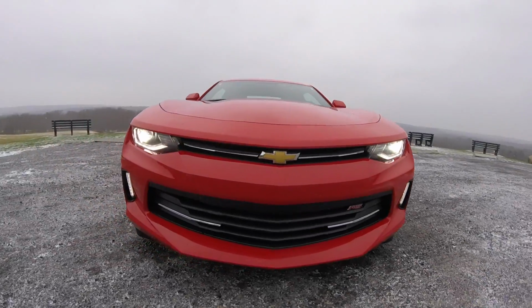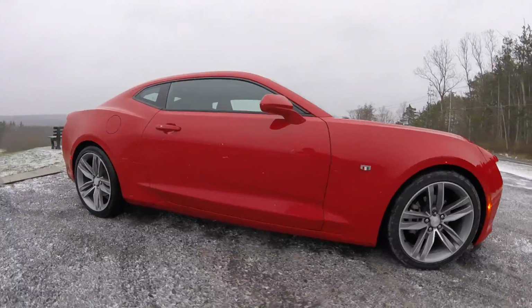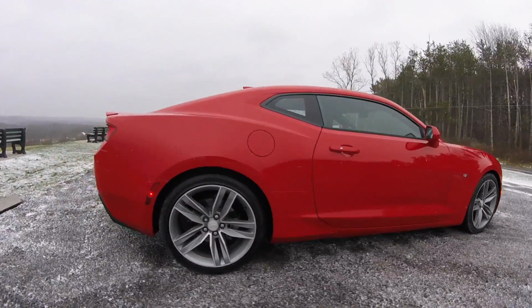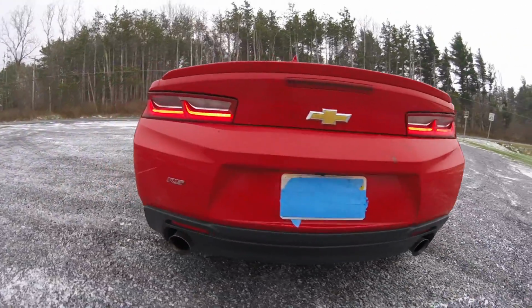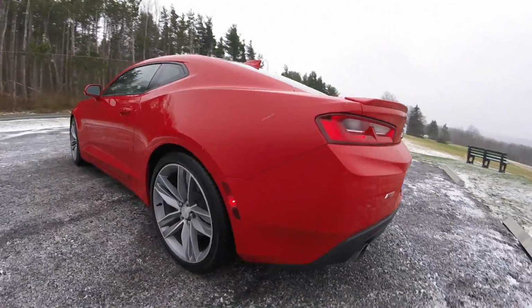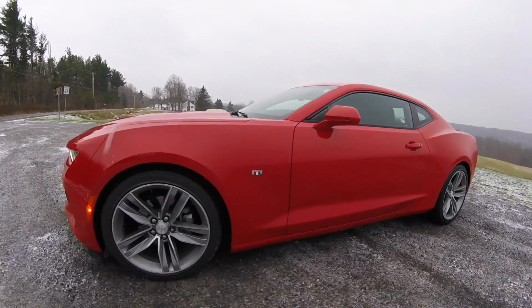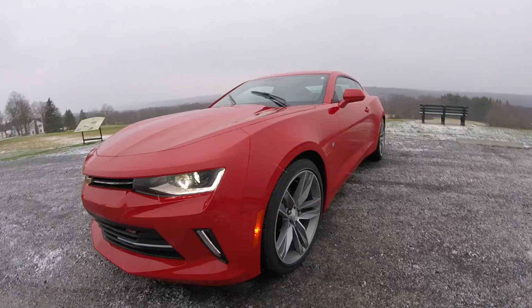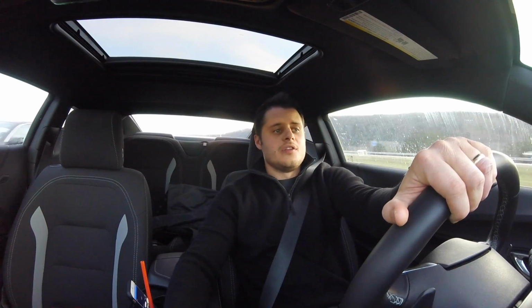So we're going to start with the exterior of the 2018 Camaro. The Camaro is largely unchanged from 2017 to 2018. This latest generation Camaro was updated for the 2016 model year. Since that introduction for the 2016 model year really hasn't changed, at least not in a big way. But nonetheless, this 2018 looks awesome.